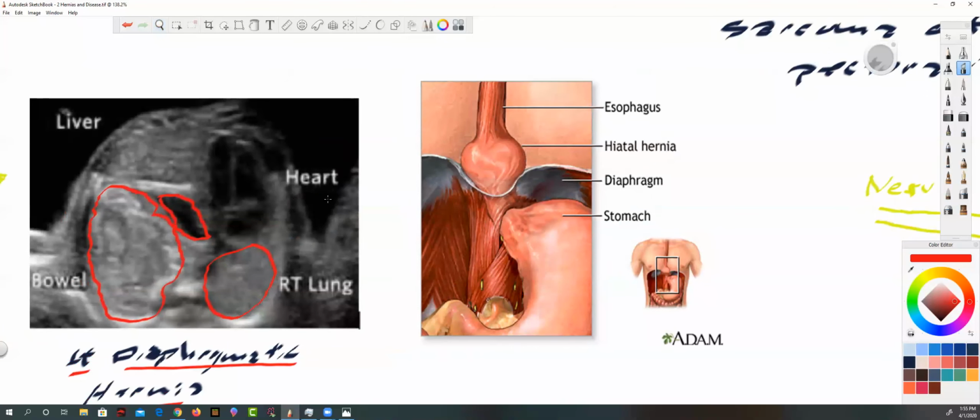A couple of questions. Can you see the hole in the diaphragmatic picture? In this picture, no, we can't. What we'd have to do is a sagittal image in this plane, and it would be obvious where the diaphragm wasn't. Yeah, you would be able to see the hole. It would basically just be a place where there should be diaphragm and there isn't. Awesome.